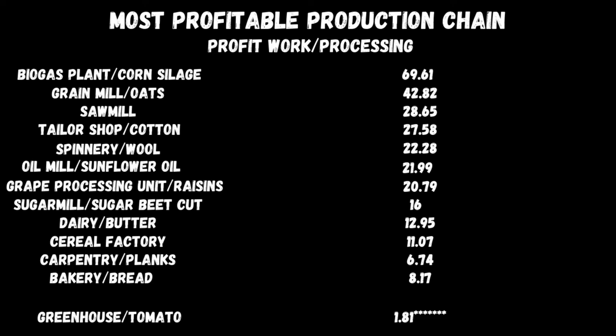Now, because of the time that it takes to plant it and harvest it and then process it, we got a per second price there of 669 for the corn silage, which is the top one. If you're going on how much time it actually takes you to do it and then process it and actually get your money, so from start to finish, from you starting your tractor, starting your planter, to actually getting that money in your bank, the quickest one is going to be the biogas plant with the corn silage.